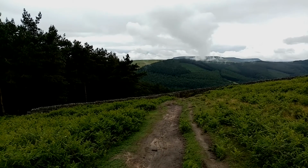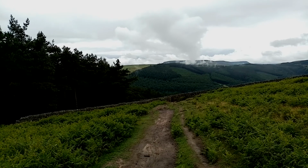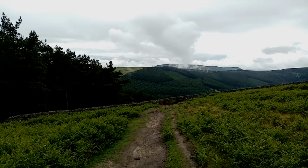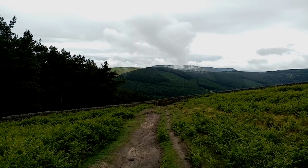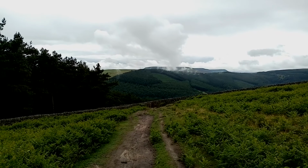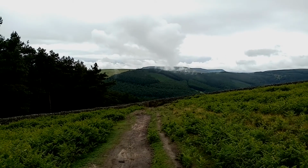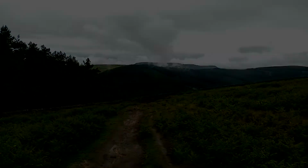Don't think I'm too far off back down to the reservoir now. So there's probably not a great deal of interest to show you. I'll bring the camera back if there's anything interesting. Otherwise I'll just walk round to the van and wrap things up there.